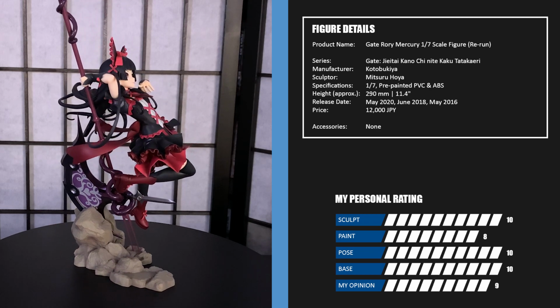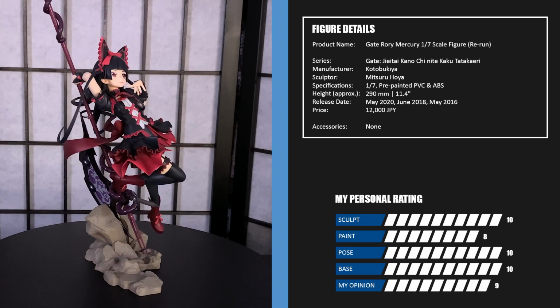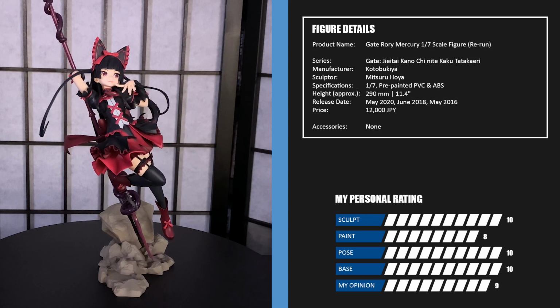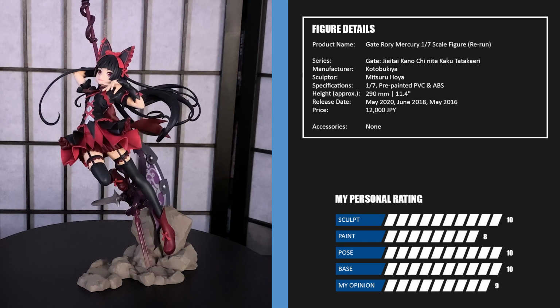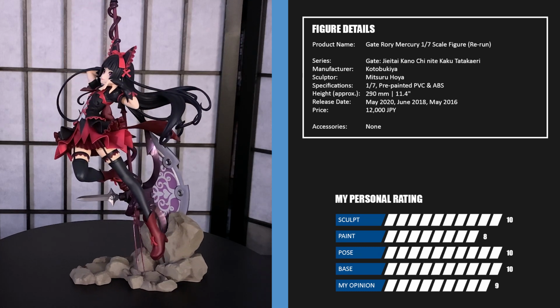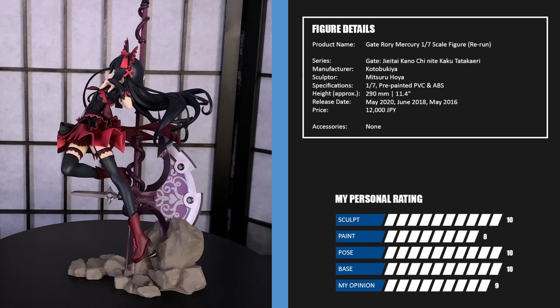The pose is amazing, and the base is amazing, especially with the halberd cutting through it. This is what Callan's base should have looked like. To give you my personal opinion, this figure is actually a Grail figure of mine, so I'm really glad to get my hands on it. It does even look better in person, so yeah, it's a great figure.